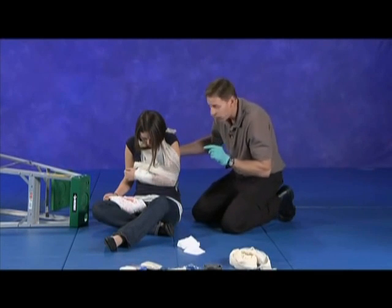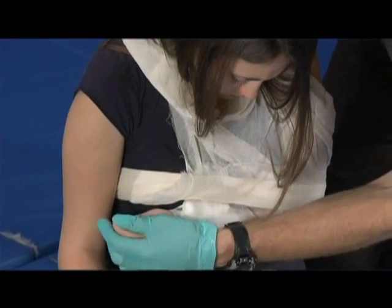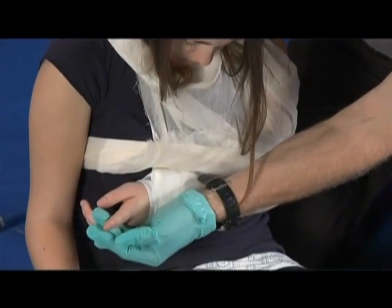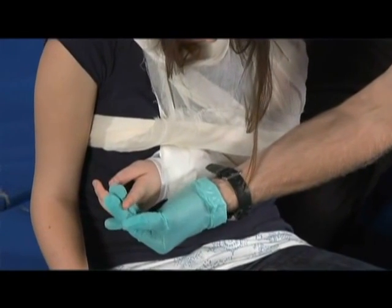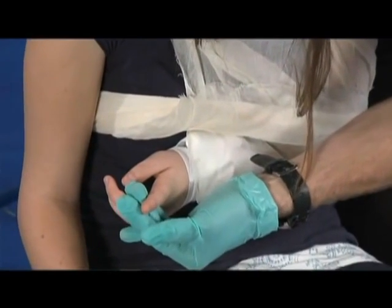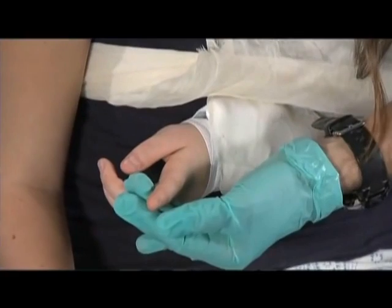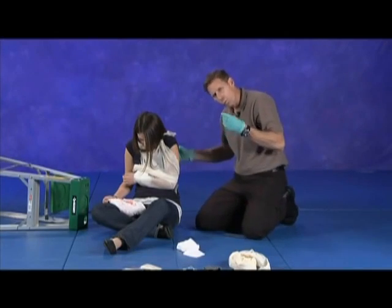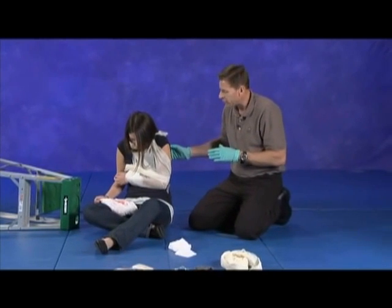And then the last thing I want to do is come on over, and do you feel that? Do you feel me squeezing your finger? I want to make sure that she still has feeling in her hand, and I want to do that capillary refill. And that is, I'm pushing on her fingernail, and I'm seeing that I'm pushing the blood out and that it comes back. It'll turn white, and it should turn red again in about 2 seconds.